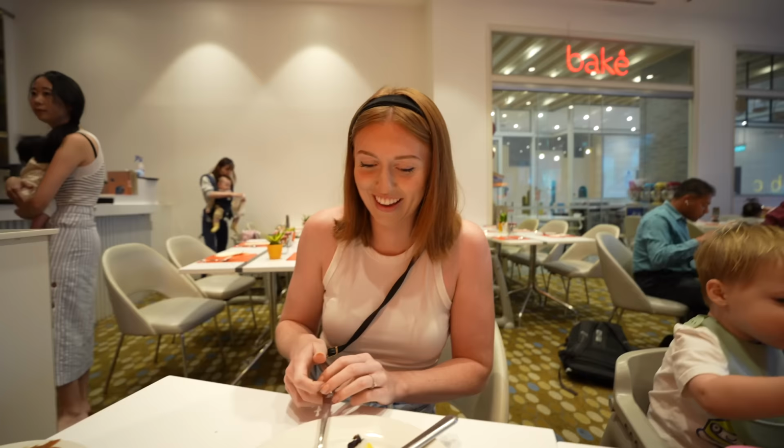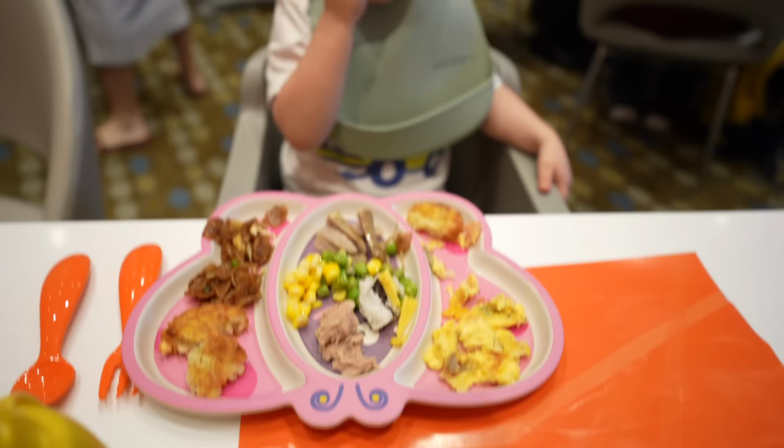For the last few months, we've had a breakfast buffet at hotels every morning. It's crazy. So we know what's good. We know what we like. Very good choice here. And Coda's got a great range on his little butterfly plate. Egg. Is that your egg?